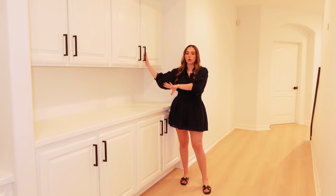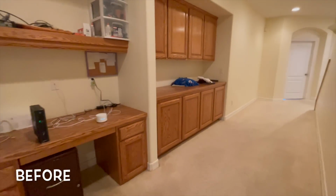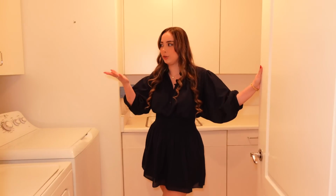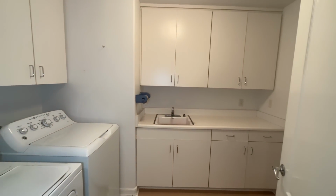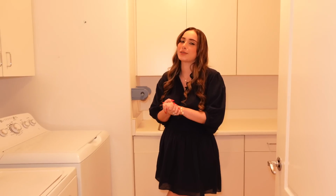Now we're going to go down to the laundry room. There is so much storage space downstairs as well. We did paint these cabinets and add the black handles throughout the entire hallway. And here is our laundry room. Lots of cabinet space in here. We got the washer, the dryer. I'm very excited to organize these cabinets. I'm going to be a lot more organized in this house. I feel like in the previous house I didn't do much organizing, but this house is going to be very, very organized.